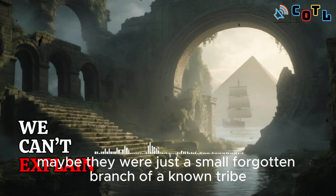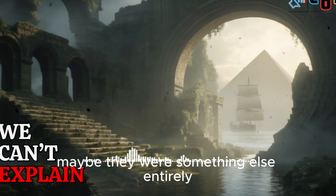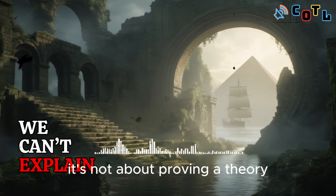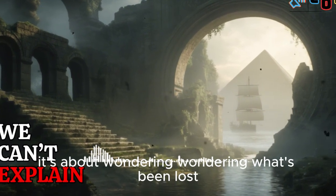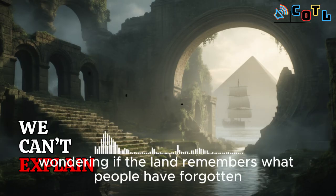Maybe they were just a small forgotten branch of a known tribe. Maybe they were something else entirely. But either way, the mystery touches something deep. It's not about proving a theory. It's about wondering what's been lost, wondering who walked these trails before us, wondering if the land remembers what people have forgotten.